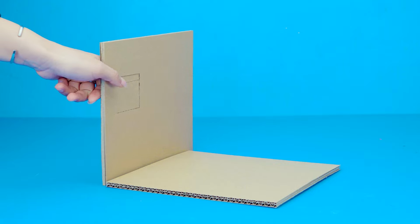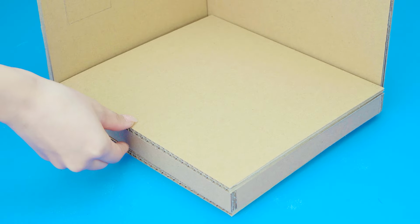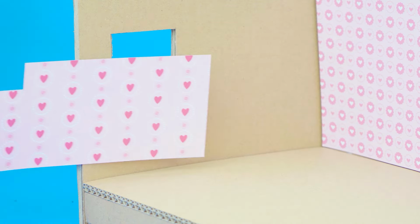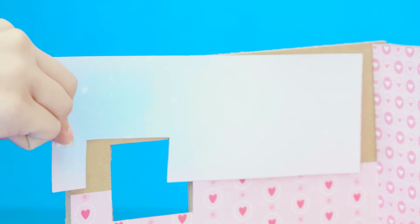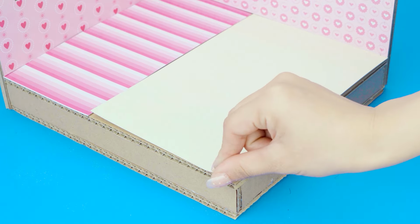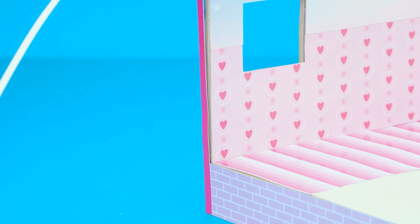I have an idea with Unicorn. Now today, the main part, I would share you how to make bedroom, kitchen, and more things from cardboard and clay. Hope you like this! Now complete the frame of the house from gluing the cardboard border.